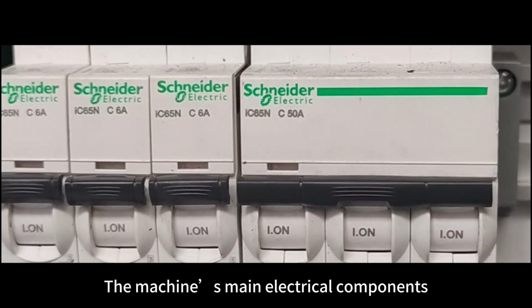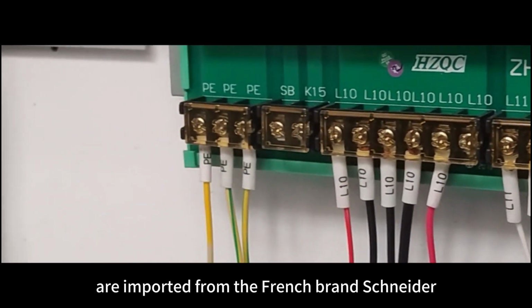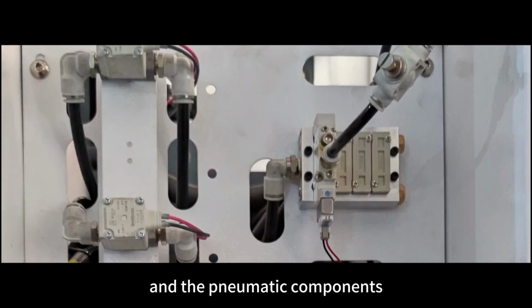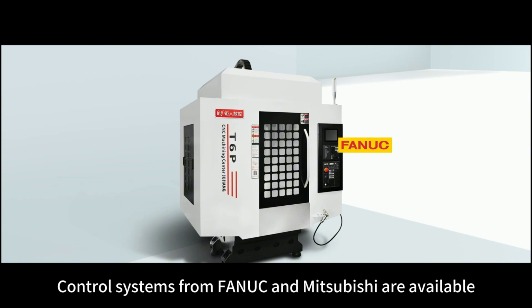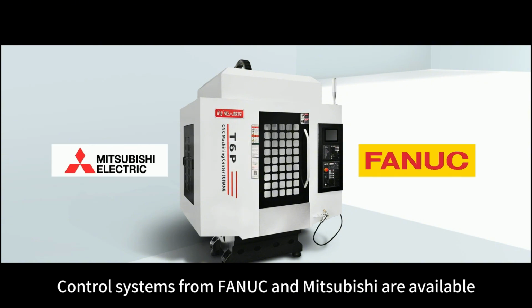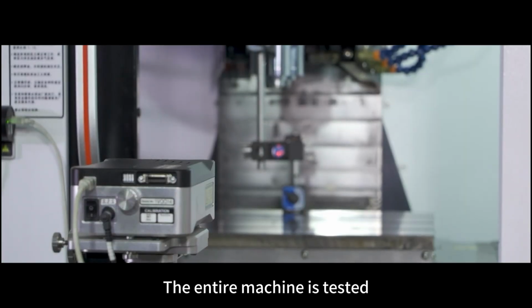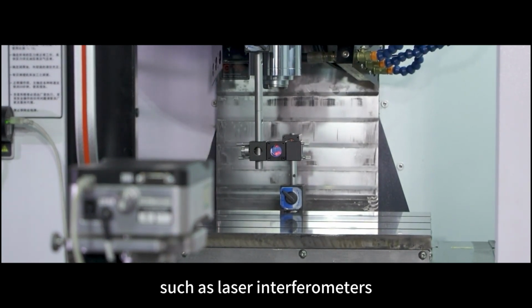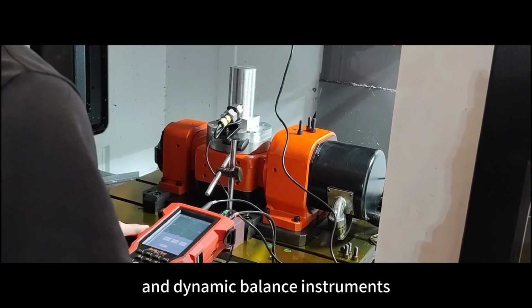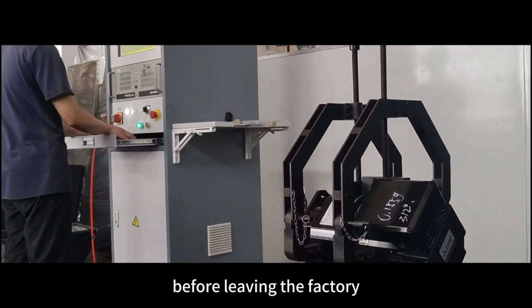The machine's main electrical components are imported from the French brand Schneider, and the pneumatic components are imported from the Japanese brand SMC. Control systems from Fanuc and Mitsubishi are available. The entire machine is tested and qualified with high-precision instruments such as laser interferometers, ball bar testers, and dynamic balance instruments before leaving the factory.